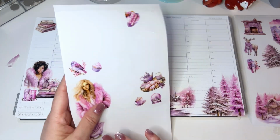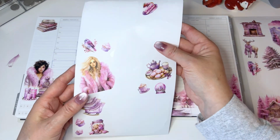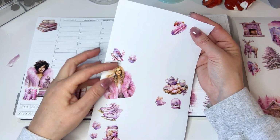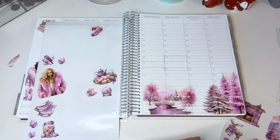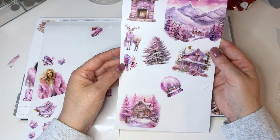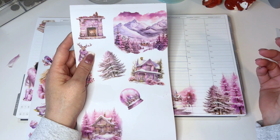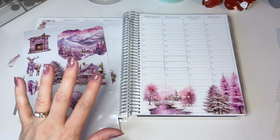So here's what I want. Let's prioritize what has to go into the spread. This bird has to go in, as does this bird, as does this deer. And okay, also let's take a break for 1 minute.